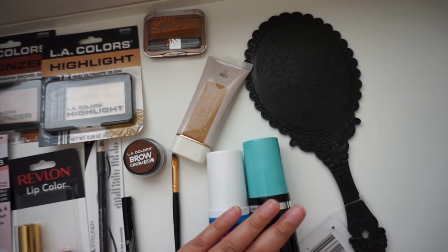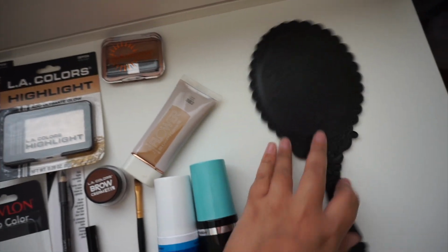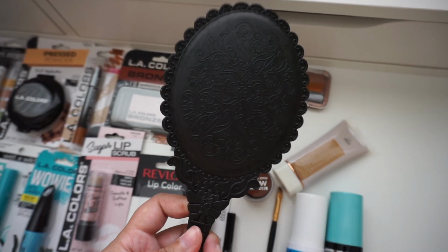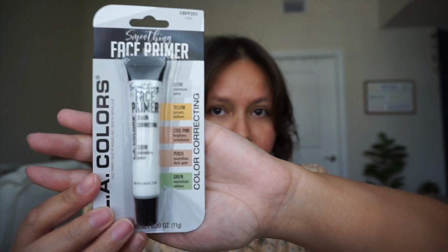These are stuff that I already had, like these 2 setting sprays, but I wanted to show you guys. And then I got this cute mirror for the occasion. I just thought it was such a vibe. They also had it in white. This face primer right here, let's show the packaging, very lush. There were a couple different ones: a yellow one, a cool pink one, peach, and green. I just got the clear one.